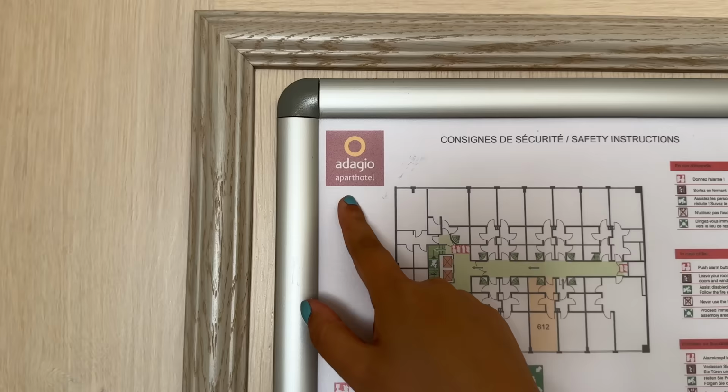As you can tell from the title, we are doing another apartment tour. This is actually a hotel this time, a hotel room tour. We are staying at this place, Adagio. Is that how you say it? We think so. Adagio Apart Hotel in Geneva, Switzerland. So yeah, we are currently in Geneva, Switzerland.